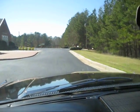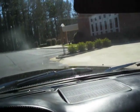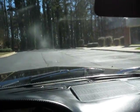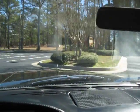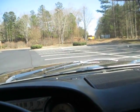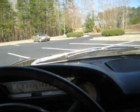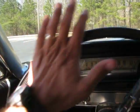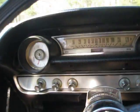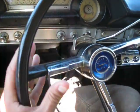Lights, turn signals, bright lights, windshield wipers, everything works. The only thing that doesn't work on the car is the original radio and the horn right now. So as soon as you put it in park, you can actually slide the steering wheel out of the way.